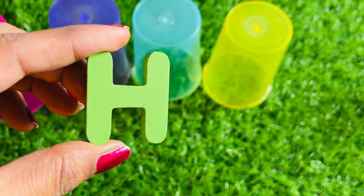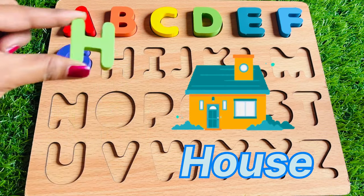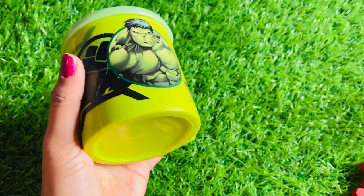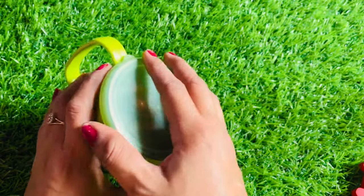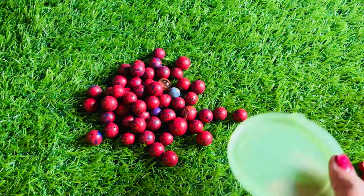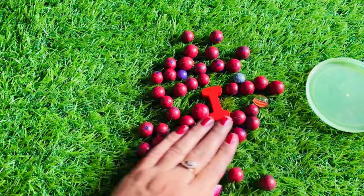We got a letter H from here. H for house. Last part in H, right here. Wow, we have a coffee mug in yellow green color. Let's see what we have. Oh, it's a beautiful red color ball. Wow, so nice. Oh, great.